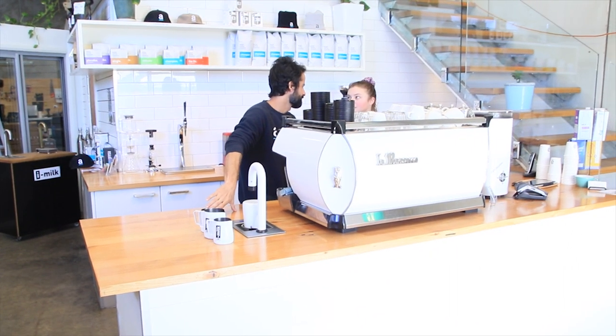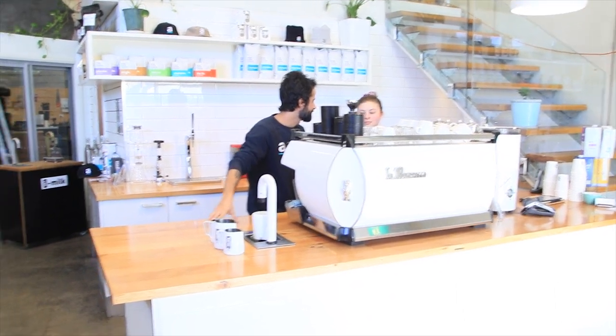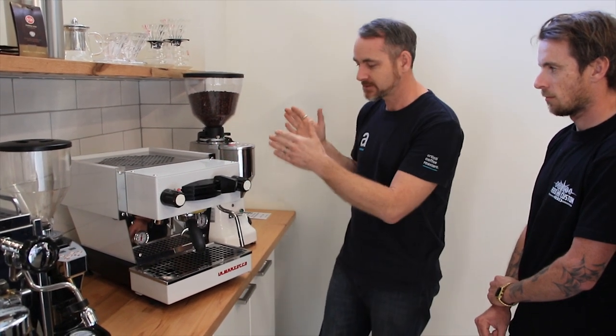So this is the same brand as the machine over there. And it has the heart and soul of everything that's in there, just in that small compact machine. Okay, cool. Now it is a one head machine. But if you're going to look at quality, consistency, and an amazing cup of coffee, it's still compact enough to have another one sitting side by side.